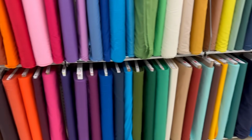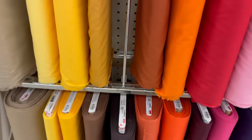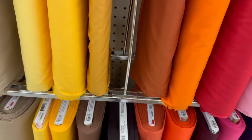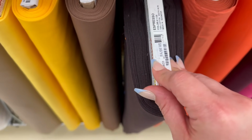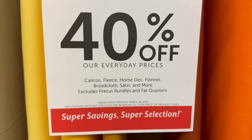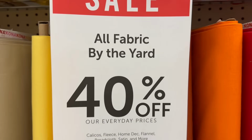Now, also, their area of sewing is massive as well. Okay, so here is where it's going to show you the price. So right here, this one is $8.99 per yard. So 40% off again till March 16th. So run to Hobby Lobby.